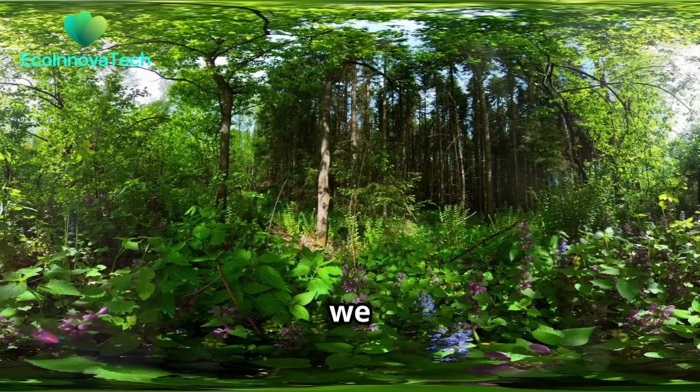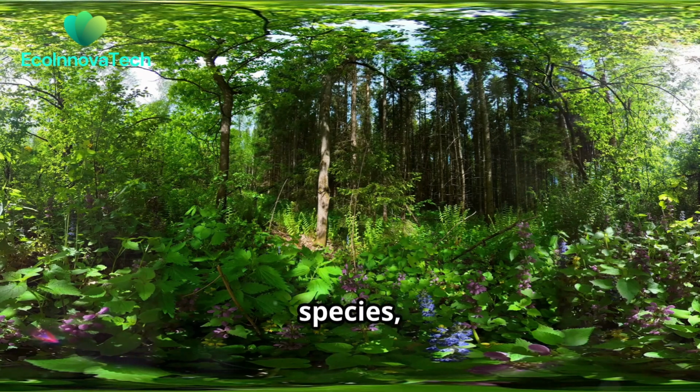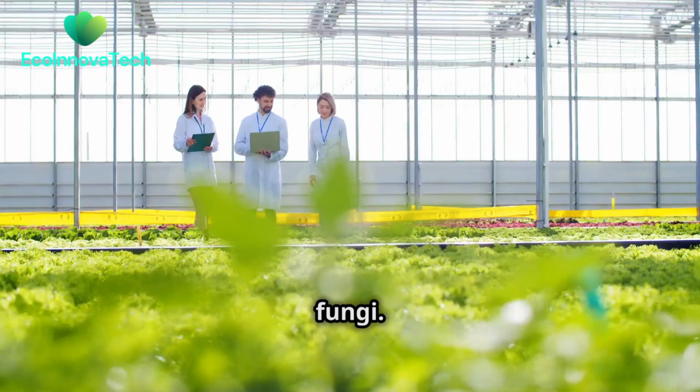With more trees, we get more biodiversity. Trees provide habitats for a wide range of species, from insects and birds to mammals and fungi.